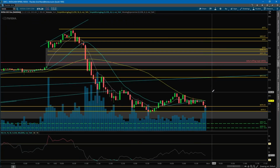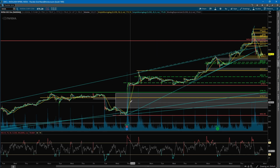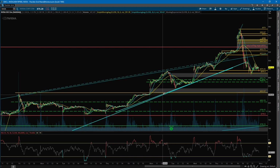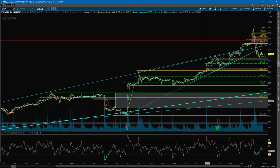If you go to the charts here, though, the reason I'm saying 825 is that'd be the gap fill for the weekly chart right around there, and we have 800. So that's my ultimate target to the downside, and then see if we bounce from there.